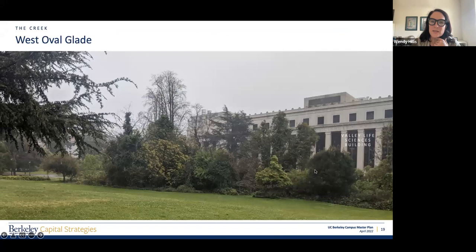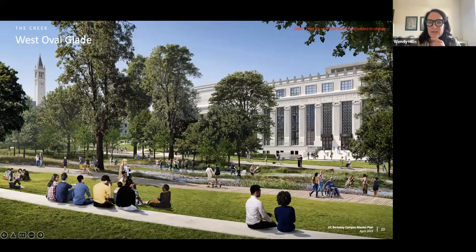So here is West Lovell Glade in front of Valley Life Sciences right now. You see the creek very overgrown with plants. And this is a vision of what it could be, where there's a channel in here that diverts water to clean it before it goes into the creek. We've thinned out some of the species, replanting with native species, and really creating a landscape that people can occupy. This is a place where people don't necessarily sit right now, out in front of Valley Life Sciences.